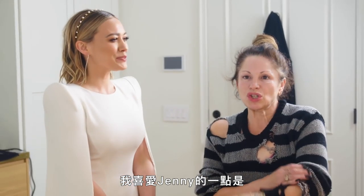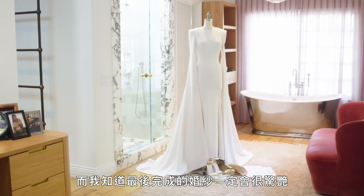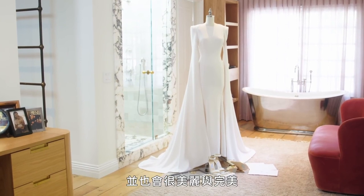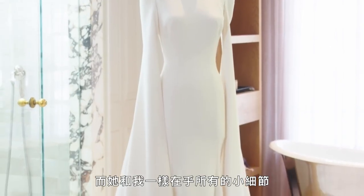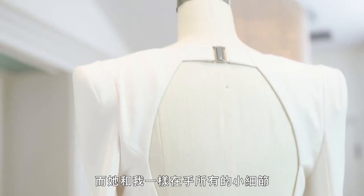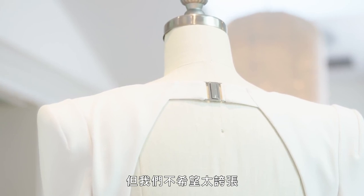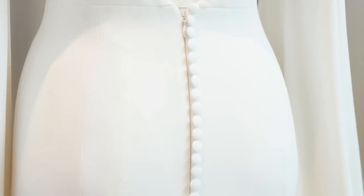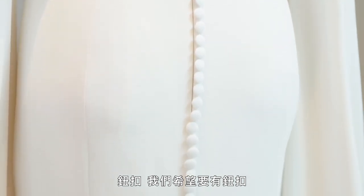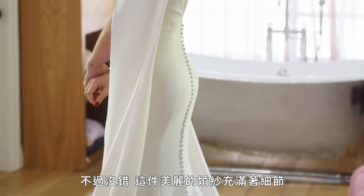What I love about Jenny is I've worked with her many times and I know that the finished dress is always gonna be magical and it's gonna be beautiful and perfect. And she cares just as much as I do about all those little details. We did love the shoulders, but we didn't want to go too exaggerated because Hilary's very petite. And those little finishing touches, the buttons, we wanted to make sure that we had buttons. But yes, it was all in the details of this beautiful dress.